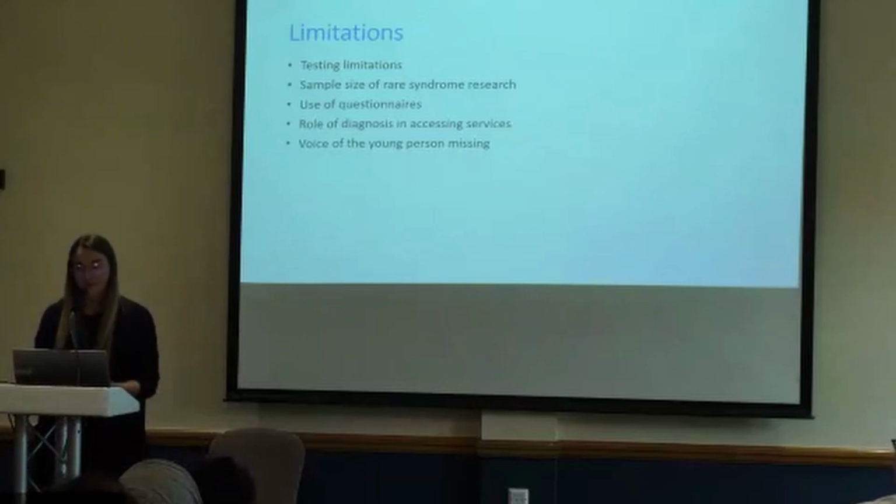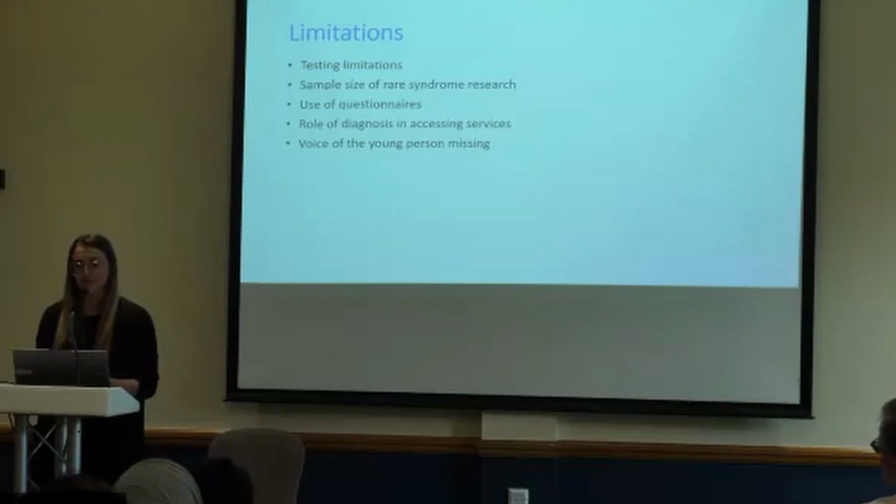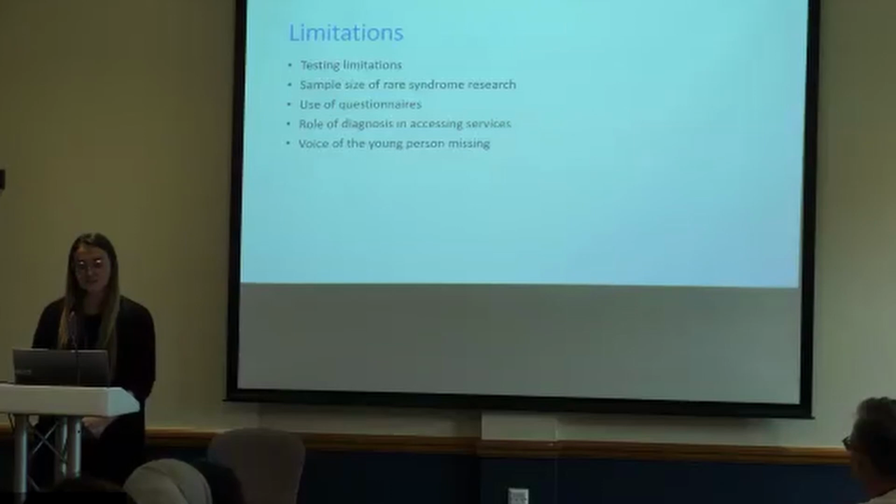There's some ongoing research, coming up towards the close, in Birmingham using self-report questionnaires, which will help capture the voices of the individuals in this field as well as families. There's several discussions about benefits and drawbacks of neurodevelopmental diagnoses, although currently within services in the UK, we know that these diagnoses are often necessary in order to be able to access support for services.